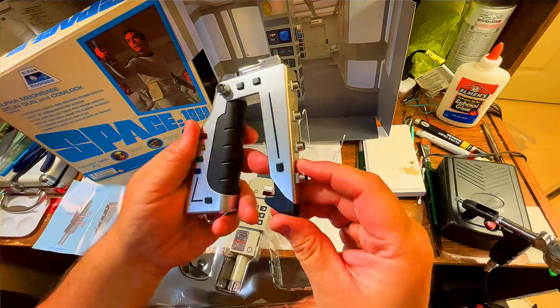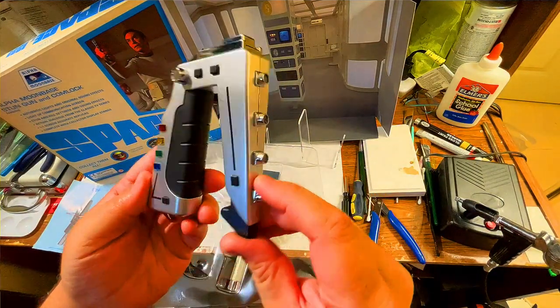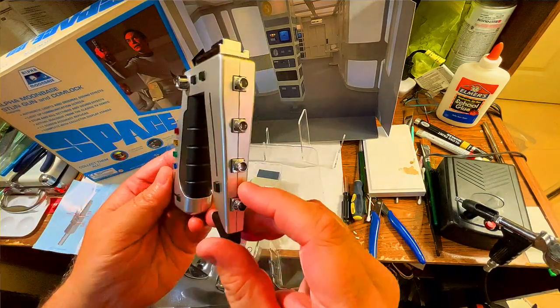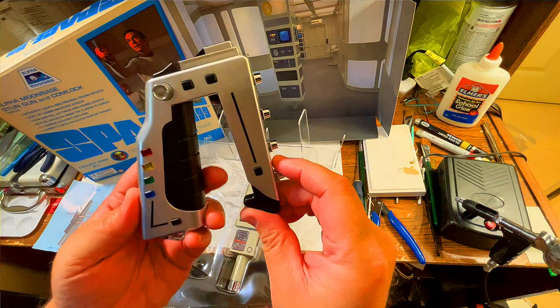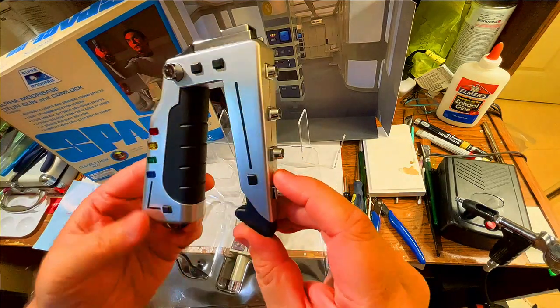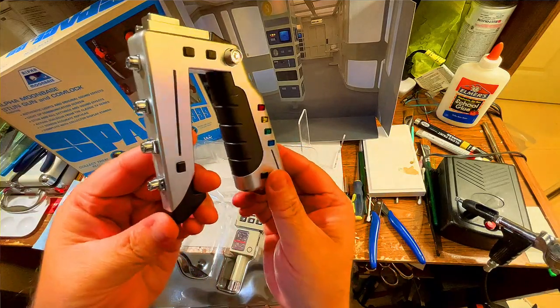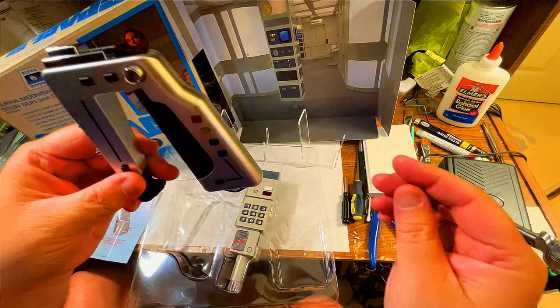So this should bring you back to your childhood. Definitely, this is exactly how I remember the one that I had from the 70s. I'm not sure who made it. I don't know if it was Dinky Toys, but I know it wasn't Playmates. Anyway, I'll put it up on the screen, but I had the box and everything, but now I was able to replace that, and you can see this is the full-size replica stun gun from Space 1999.